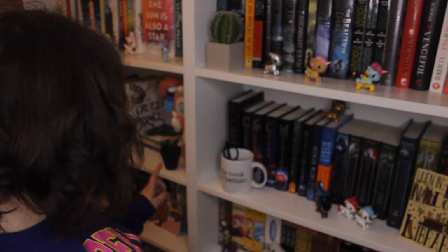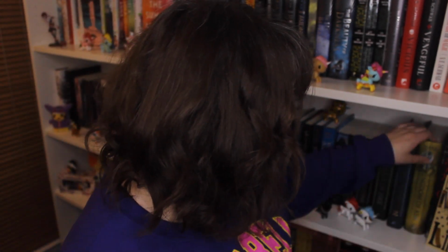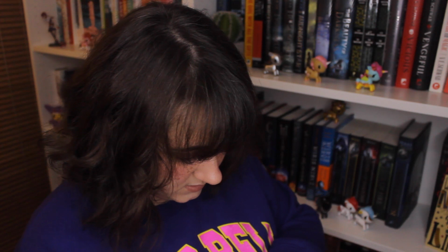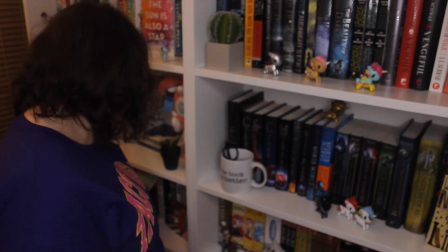Number 6, what is the longest book on your shelf? I think there are 3 contenders for this, so we'll have to see. We've got The Tale of Genji, which is 1,182 pages, but we also have Kingdom of Ash, which is also very long. I think this is 1,000 pages at least. Oh no, it's not. It's just shy of 1,000 pages, so goodbye Kingdom of Ash. And then the other contender, The Count of Monte Cristo, possibly? Oh yes, this is 1,460 pages, something like that, so The Count of Monte Cristo is the longest book on my shelf.